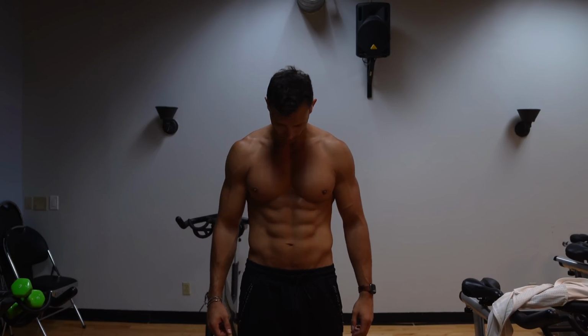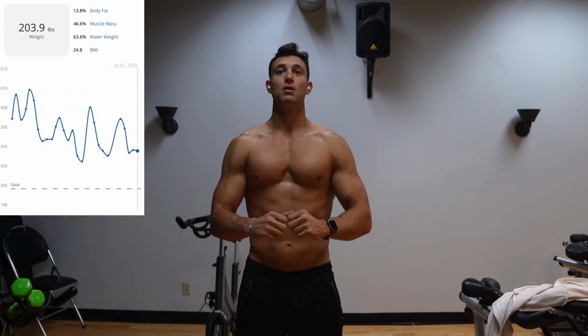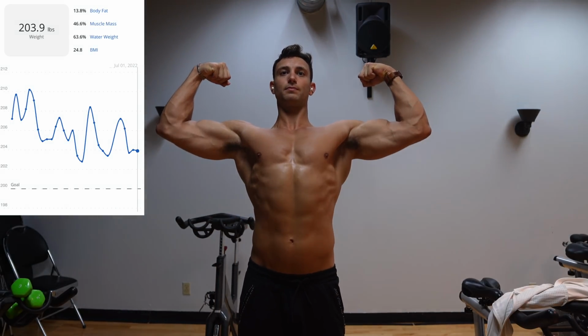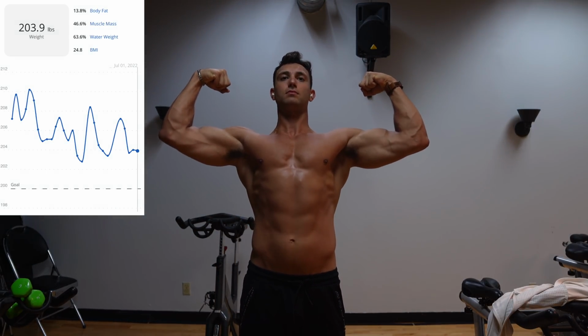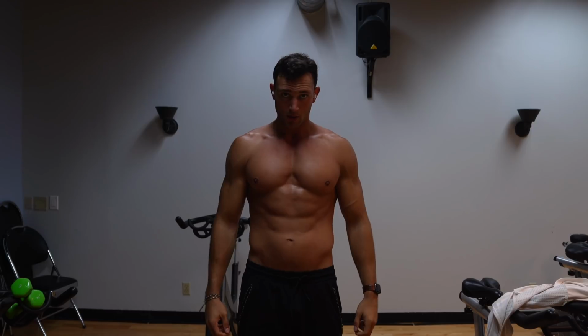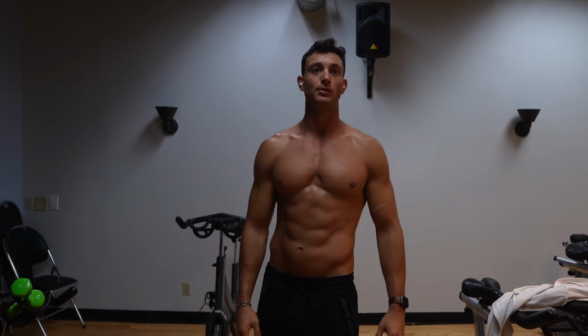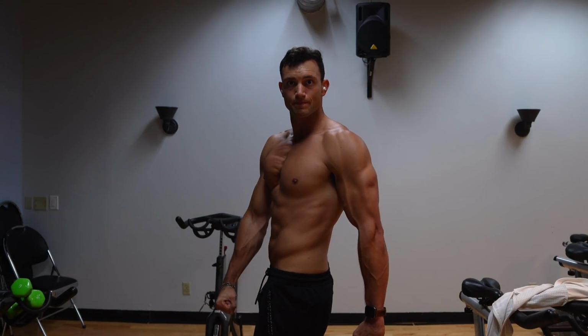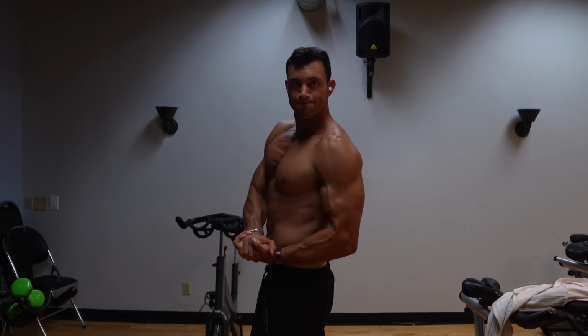Okay, on to the weight. So I weighed in at 203.9 this morning. Is that a low weigh-in? No, but honestly, not that bad either. I did mention this in the last episode, but last weekend was a bachelor party where I was out of town for 3 days, did not train for 3 days, came back, and it was my birthday.